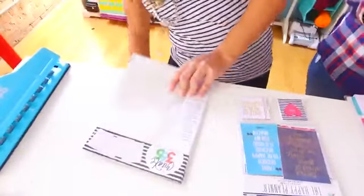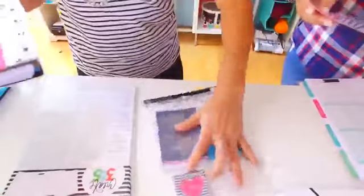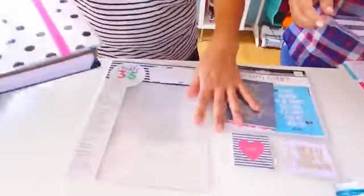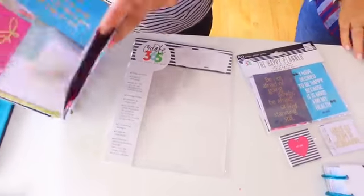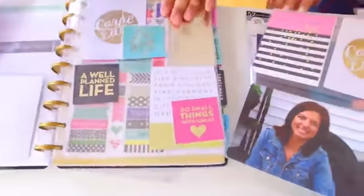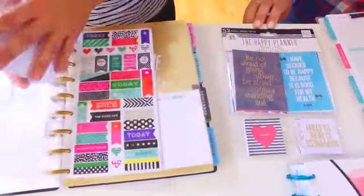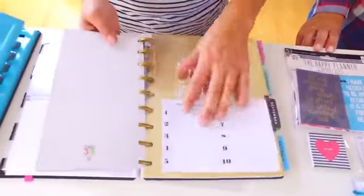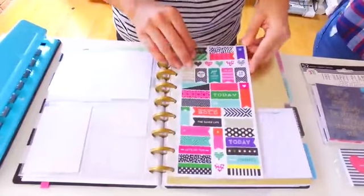So this is really, really cool. They have page protectors that are called pocket pages, and they have little spots that you can put all of these cute little cards in, and they fit in. Pictures. You can put pictures, and they come in 4 different formats. I think it's like 3 of each of the 4 designs.